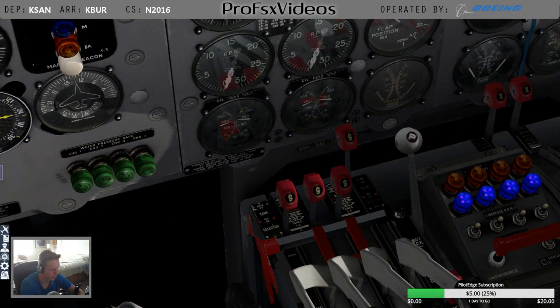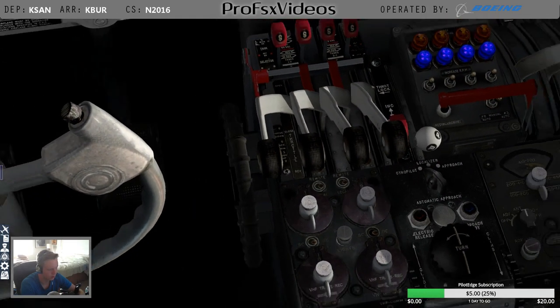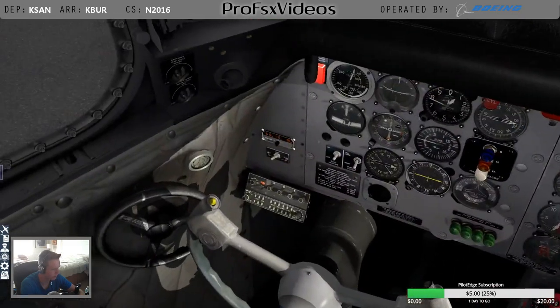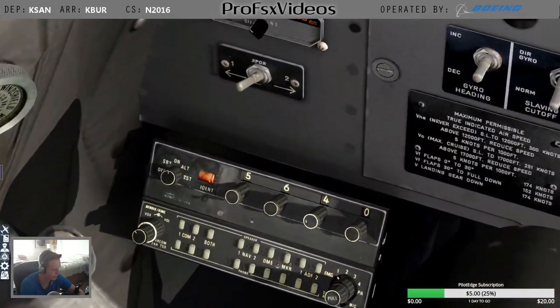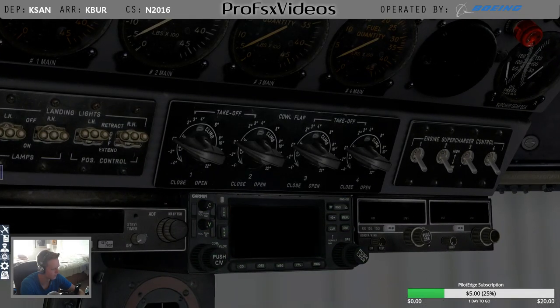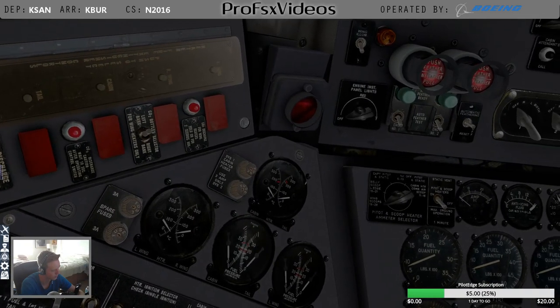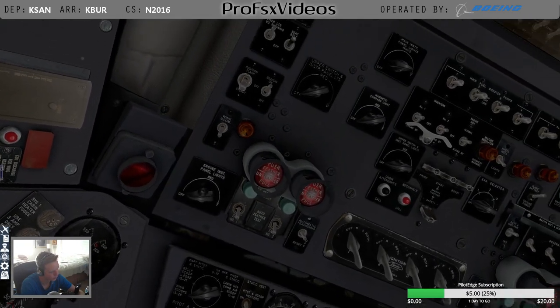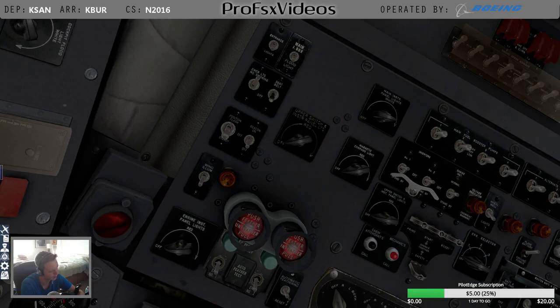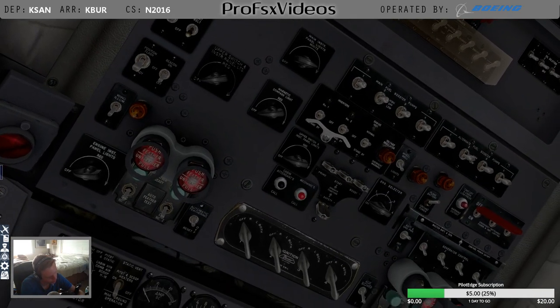Hawker 47 Zulu, Clipper at Ventura, return to Ventura 6 departure. Ground, Cessna 8451 Mike, ready to taxi to 27 with Charlie. Cessna 8451 Mike, aircraft type.